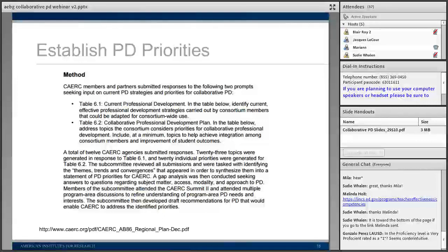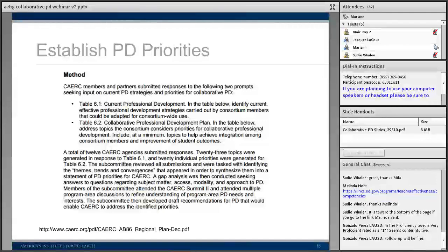I'm just going to say, Gonzalo writes, in the proficiency level, is very proficient rated as 1. Seems counterintuitive. Like I said, I would be happy to chat through with you, Gonzalo, or really anyone, or we could do a follow-up session on the use of this tool to make it more digestible. I think there's a lot, Gonzalo, to look at, and we've heard that before, and so we've offered professional development on use of these tools.